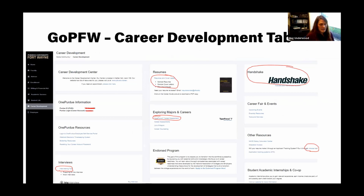Continuing with our tips and tricks, make sure you are checking out Go PFW, the career development tab. A lot of things that you need for the seminar class or for this once-a-semester check-in are here, plus other stuff you never knew you needed.